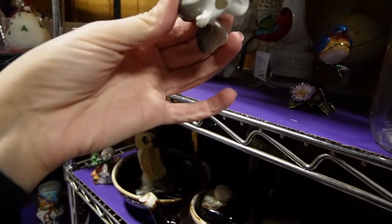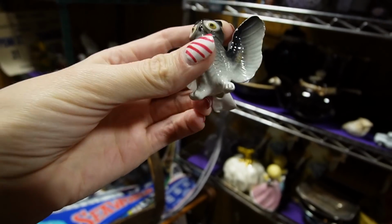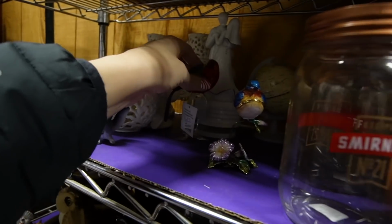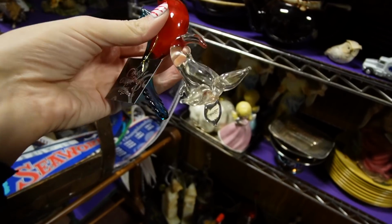Also got this little owl here. $2. I think that this is a Hagen Reneker, but I'm not positive about that. Got this bird back here, made in China, not intended for play. Don't give it to your children to play with.